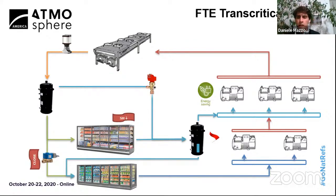If you are facing a climate with 104 Fahrenheit, for example, exactly half of the total mass flow of the system is flash gas. So if we collect this amount of flash gas directly into the suction of the medium temperature compressor, we have a lot of drops of liquid that are damaging the compressor. And that's why a standard transcritical system cannot sustain very high ambient temperature.